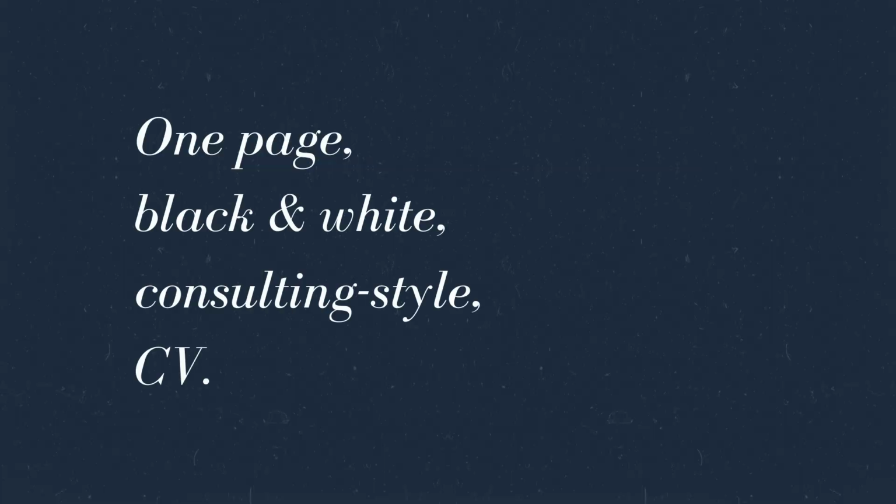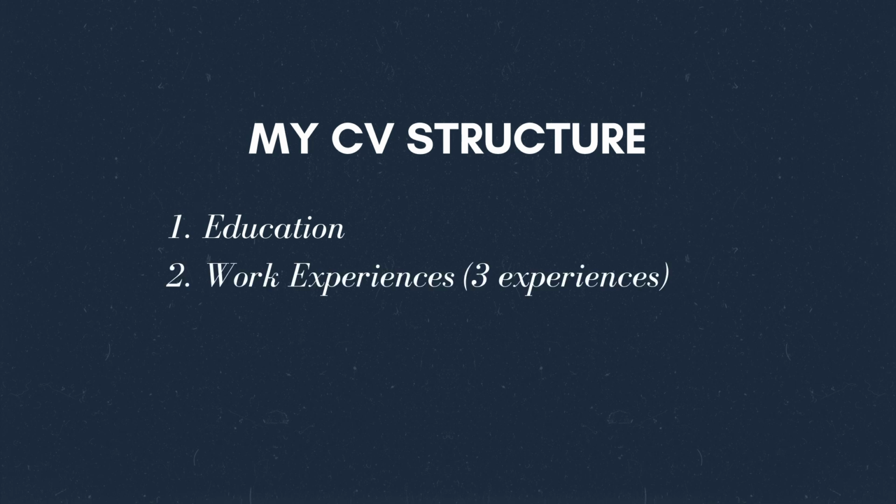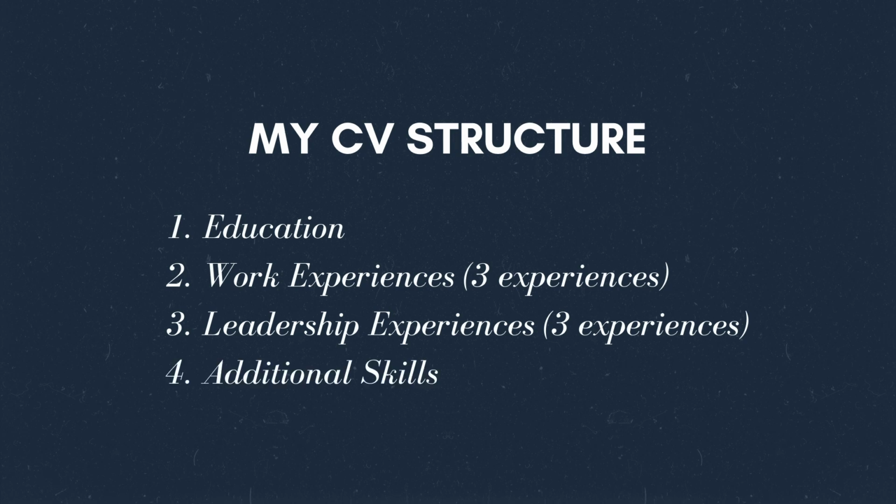For me though, I actually didn't know Imperial had its own CV template when I was applying. So I ended up using my very own, but it was still a very traditional one-page black and white consulting style CV. So how I structured my CV was first I had a section on education, and following that I put down my work experiences where I included 3 of my previous experiences. After that was my leadership experiences, which also had 3 blocks. And lastly, I had an additional skills section that details my language skills, technical skills, and my certifications.